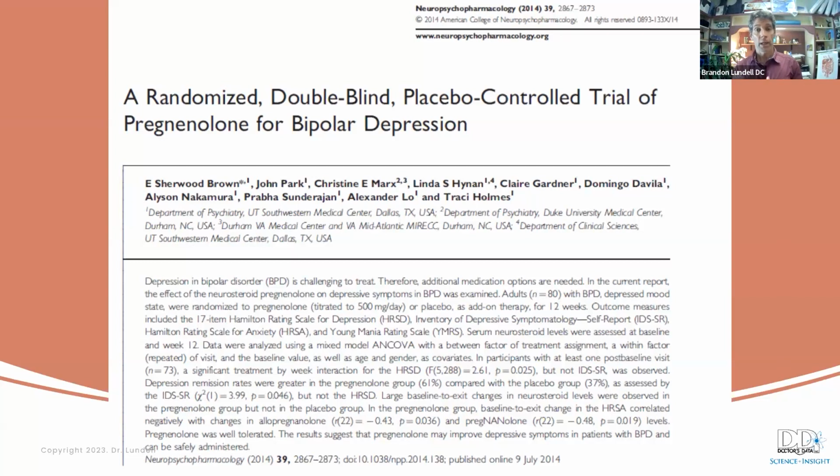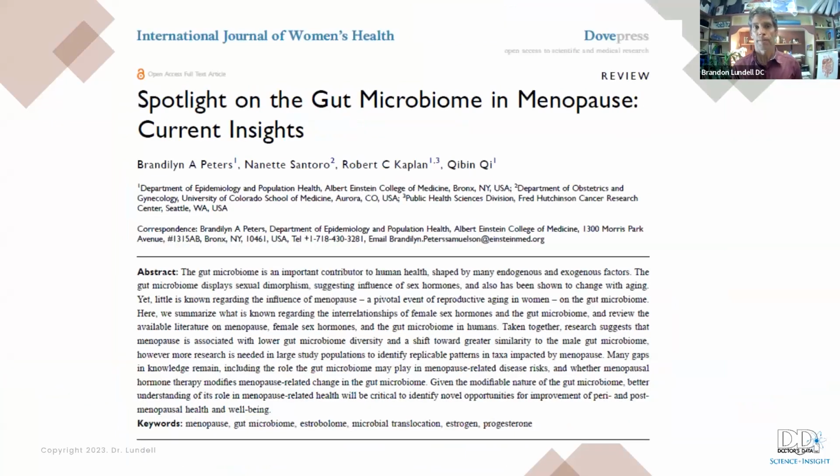And this is kind of what I was talking about with the study with postpartum depression, that pregnenolone alone, because it affects the GABA receptors and other receptors, it can be very helpful for postpartum depression, for bipolar depression, for a lot of cognitive issues as well. So dementia and those kinds of things.